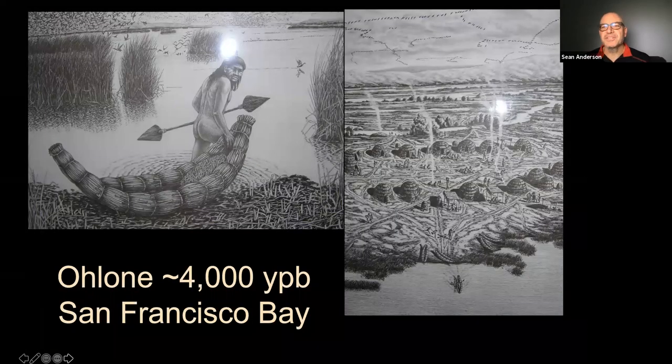Now, humans have been messing with this area for quite some time. So in the case of the San Francisco Bay Area, it was oftentimes the Ohlone. These are some representations of the South San Francisco Bay Area wetland complex. But what do you see here? See some guy pulling out a reed canoe that's been built out of the tall vegetation on the edge of the marsh. And all around it looks like we've chopped down all this stuff.